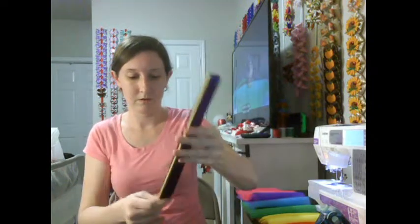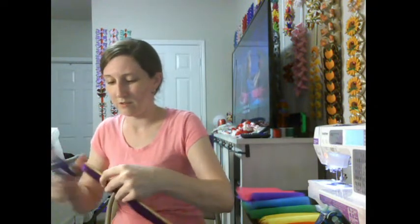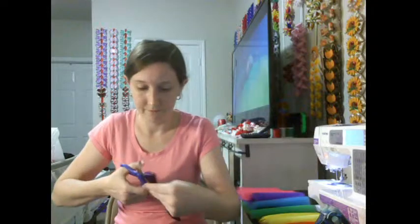Okay, I think I didn't cut enough of the green. Oh, good. She's leaving. Yay! And then I'm gonna start sewing.